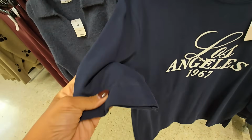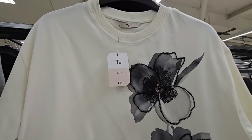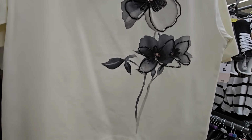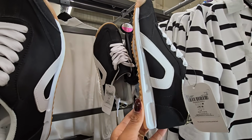Then we had this Los Angeles t-shirt. The quality of this felt great. I do love Sainsbury's t-shirts. I think they are really, really nice in terms of the quality, and they do wash up really, really well. Another t-shirt here with a floral print on the side of it, quite a boxy fit.